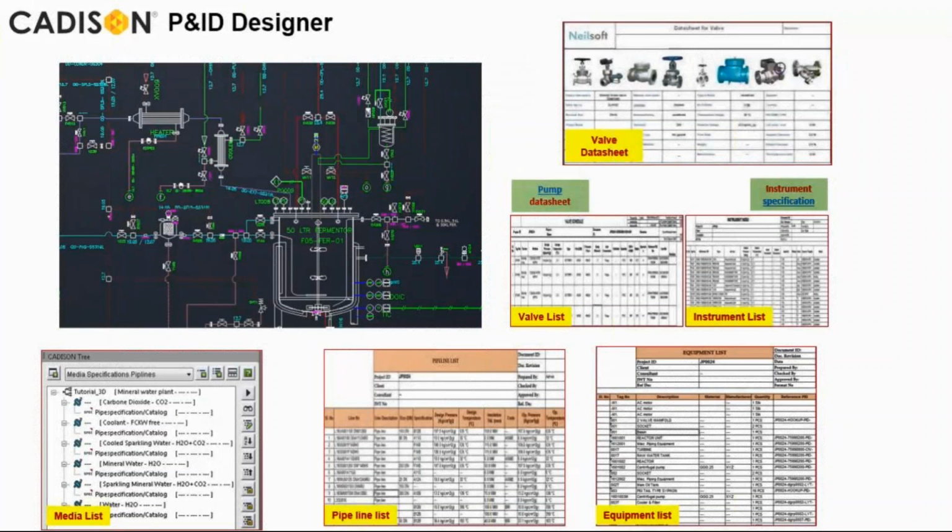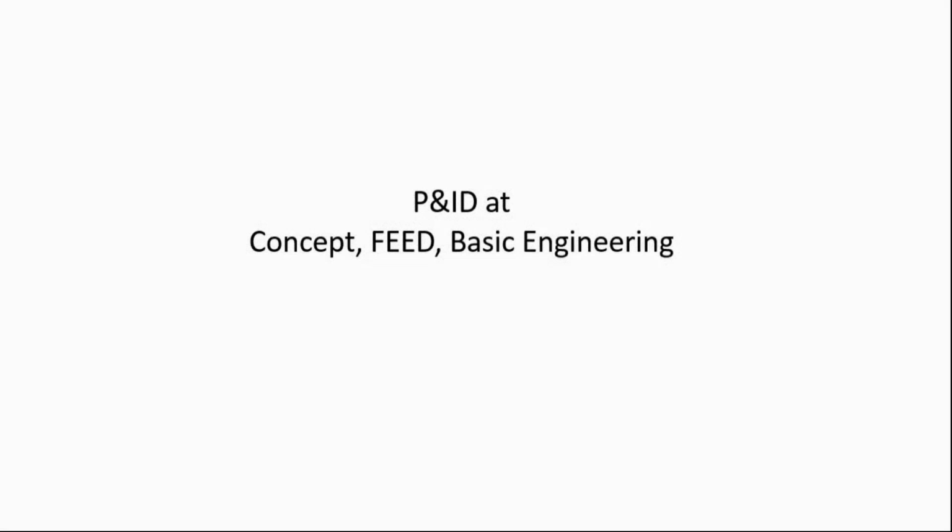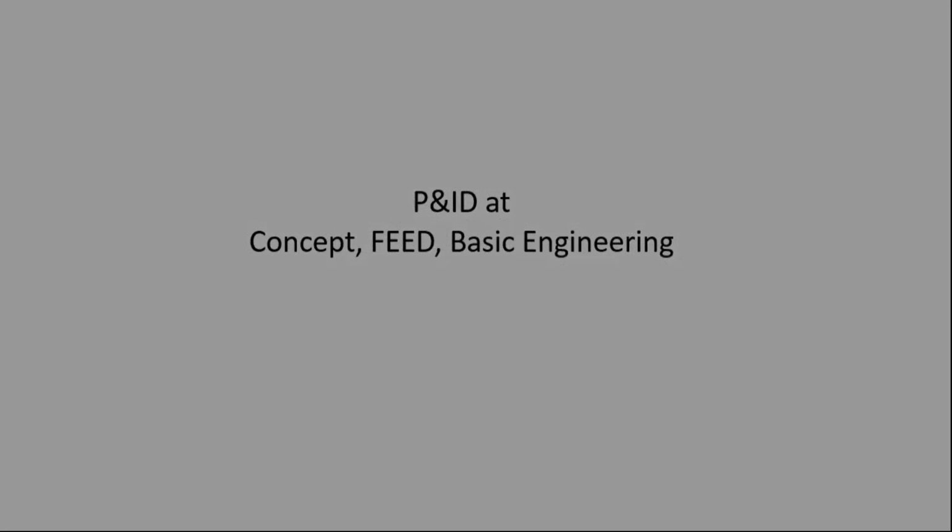We'll see, in the different phases of the plant life cycle, what types of reports we can extract from our P&ID drawings, and we will also quickly go through some key features of CADISON P&ID Designer. So we will first talk about our P&ID at concept, feed, and basic engineering.